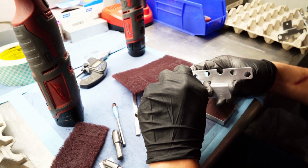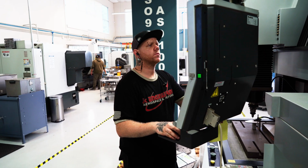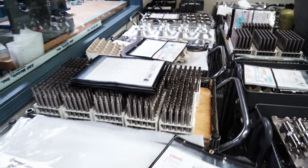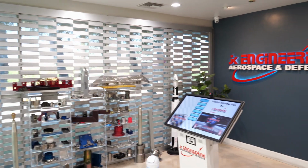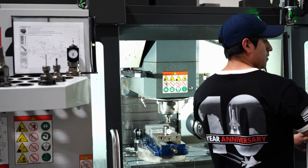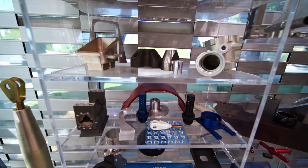JK Engineering is equipped to provide capacities and quality of service you might expect only from larger machine shops. Our customers place orders knowing their parts will ship on time and will exceed their expectations. At JK Engineering, our mission is to provide top-quality product at competitive prices. We believe in craftsmanship and take great pride in the products we produce.